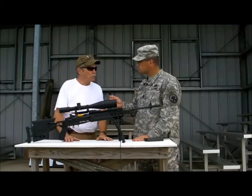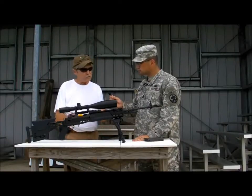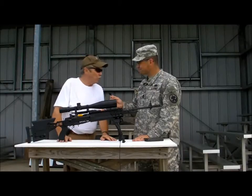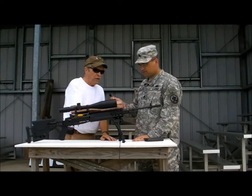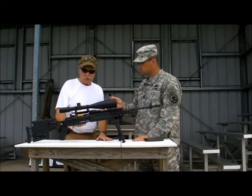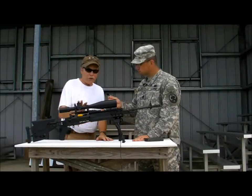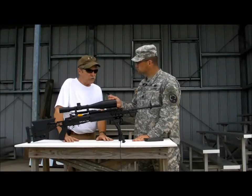We used a Leupold Mark IV variable power optic, 3.5-10 with a mil dot reticle. And then we took barreled actions right out of Anniston Army Depot that the Army has. I won't get into numbers, but we have a lot of them that belong to the taxpayers. Got it. Rack grade barrels, standard weight barrels. We found out early on that when we put this platform and this barreled action together with the right optics, they shot super accurate, and we started putting them out in the field.